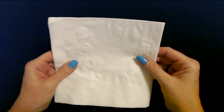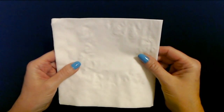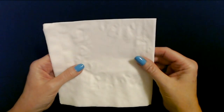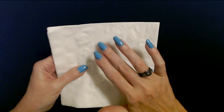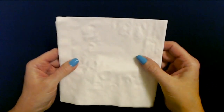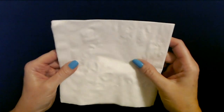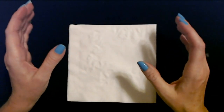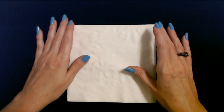Personally, I think it's wasteful to dispose of this napkin at this point in your life, because if all you did was get a little bit of water on it, you could totally use this again. Now, for me, I prefer to keep just dish towels in the kitchen.